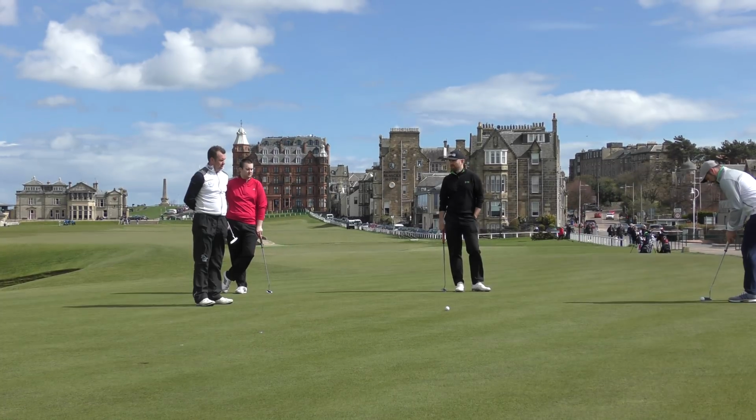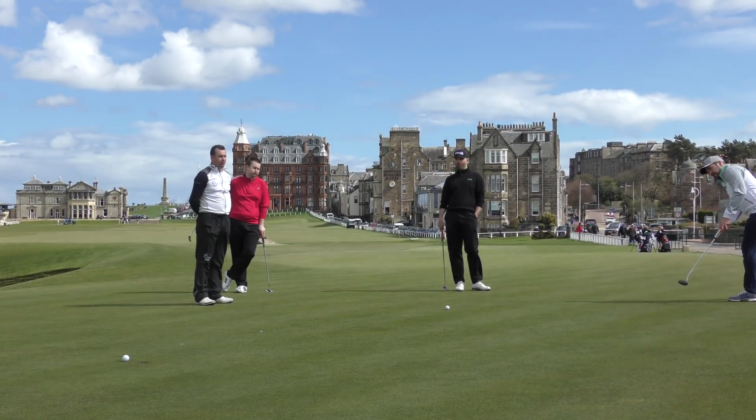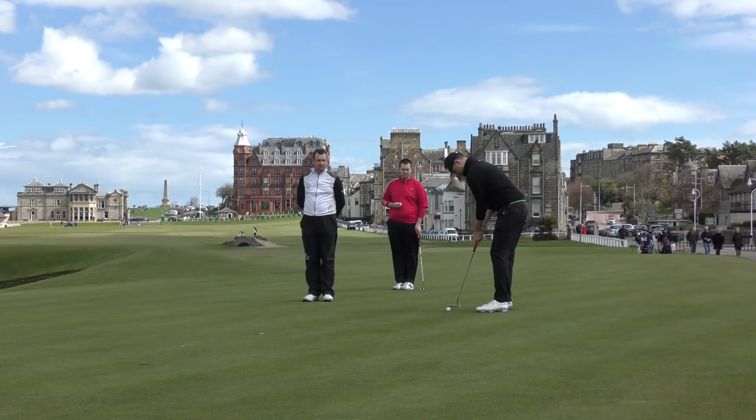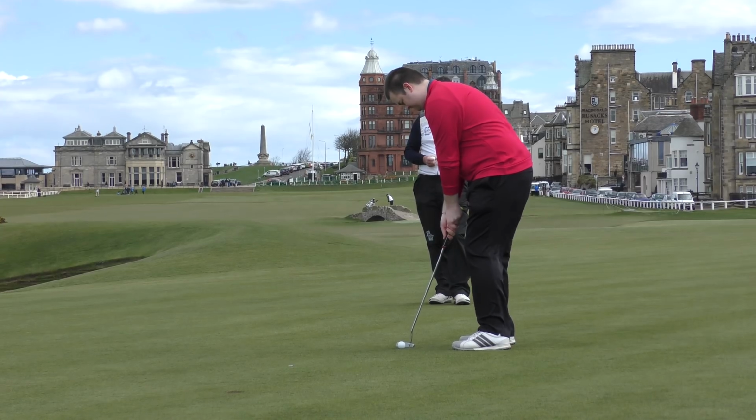This putt here, a little bit pacey, a little bit lucky to actually hit dead centre and just pop up. But by this point, I was so excited to actually get on that last hole. My heart was actually beating a little bit faster.